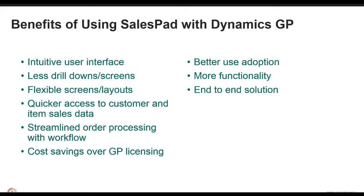So the benefits, really, we take a lot of the time out of what GP users spend in the system. Whether it's creating sales documents, finding information, finding customers, that's our bread and butter. We take a lot of the time out of doing that because it's more efficient and it's easier to navigate.